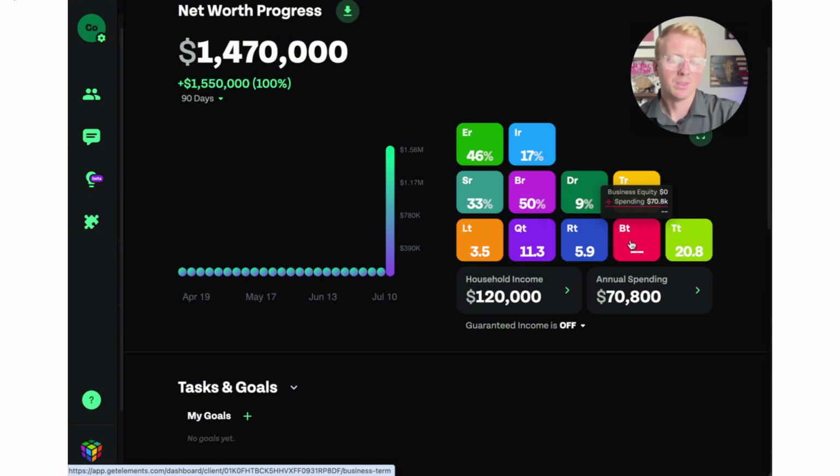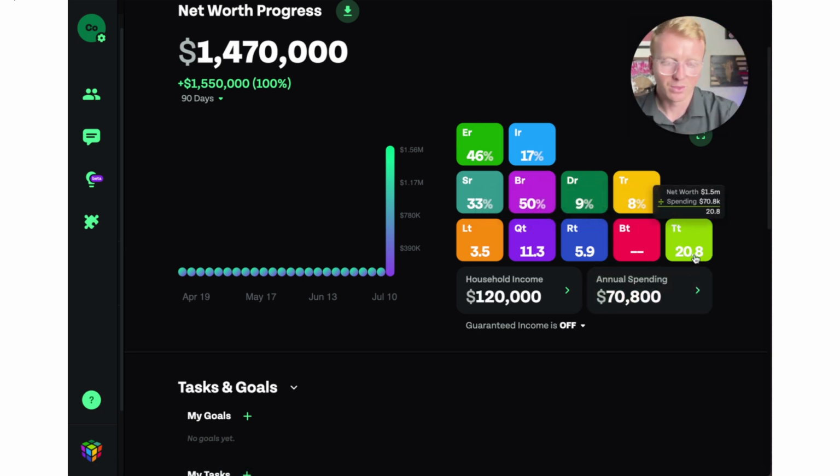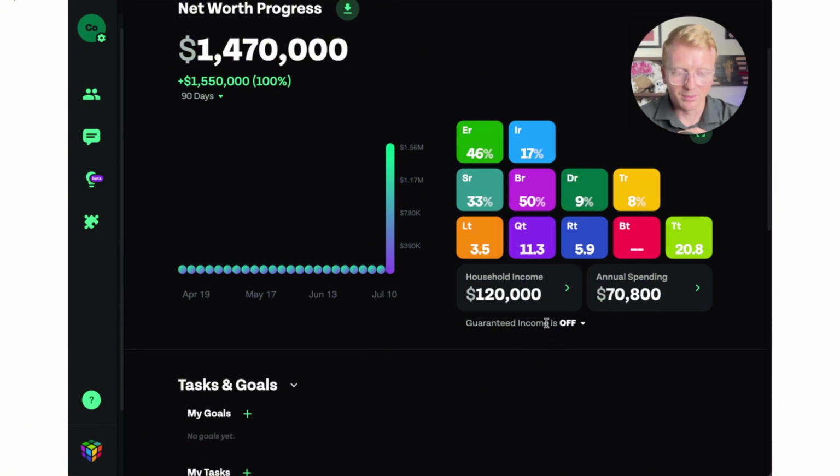Your business term, if you have a business and if you had to tap into that equity, how many years could it sustain your annual spending? And then your total term. So all of your assets combined gives you your total term. This says guaranteed income off.